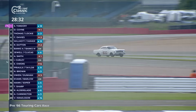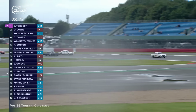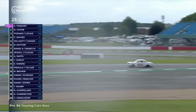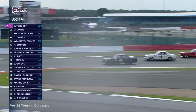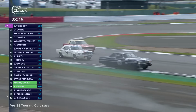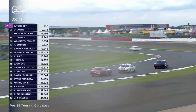I think Sam's got a little bit of a pace advantage, but it's not huge. It is just a small amount that he can try and get ahead, and now Julian Thomas is trying to take second. I think he's through. Yes, he braked very late into Village there. Yep, we've got the shot now where we've got Julian Thomas in second place, so Dave Coyne dropped down to third, Craig Davis in fourth, and my question now is, is Dave Coyne having brake problems?